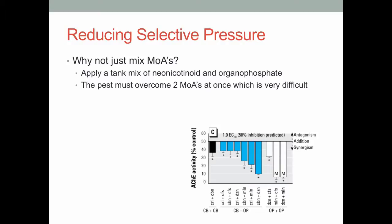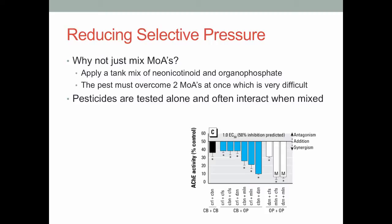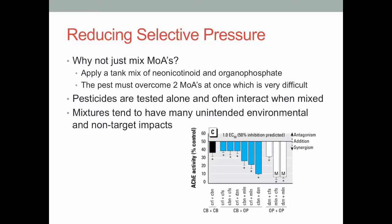However, the challenge here is that, for the most part, pesticides are all put through environmental trials alone, right, as single chemicals. And so it's not really well known how they interact when they're mixed, whether they actually work the same as two independent factors, or maybe they synergize. Maybe they actually interact together to kill insects more effectively. Or on a third alternative, it's possible that they get in each other's way, so that they don't work as effectively as mixed. But the thing is, what we found through a couple of studies is that mixtures of pesticides tend to have lots of unintentional environmental effects, especially on non-target organisms.